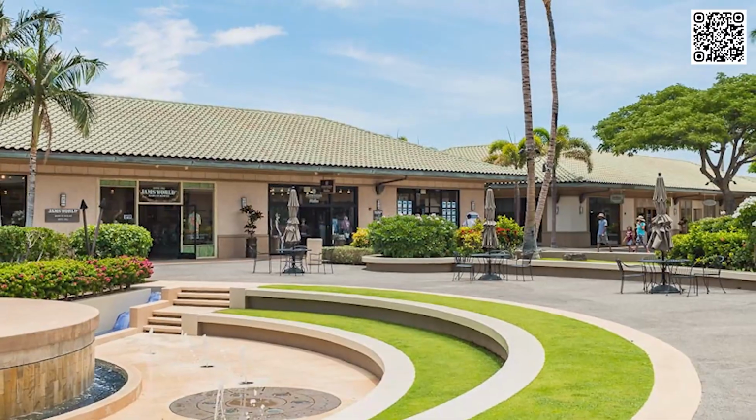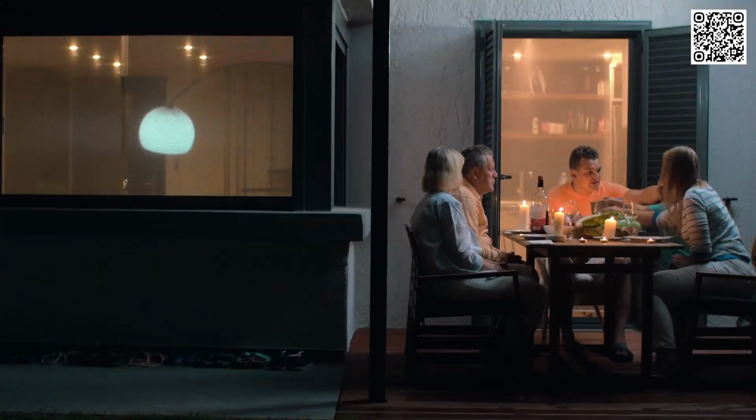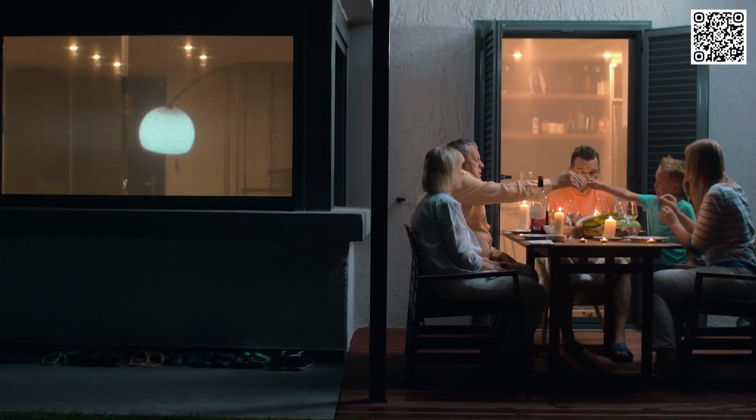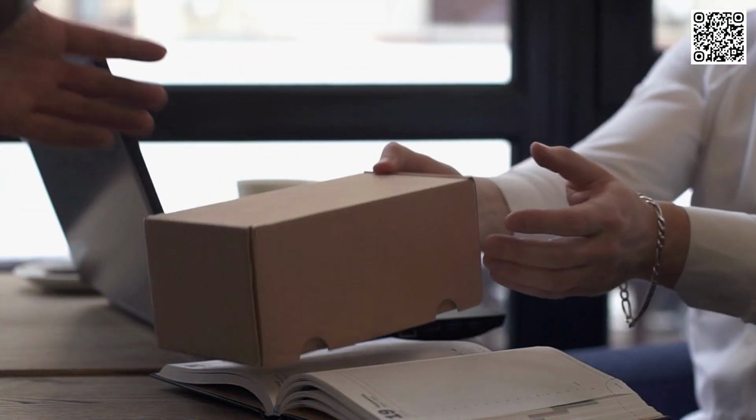But if you're someone who loves variety, like multiple movie theaters, big box retailers on every corner, or endless dining options, you might feel limited here. Many residents rely on online shopping for certain items, but that often means higher shipping costs and longer wait times.